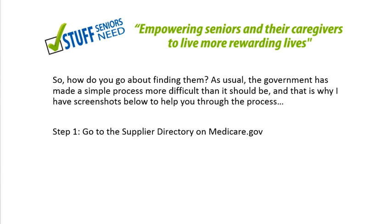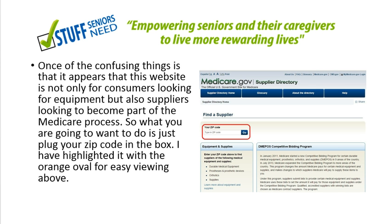So how do you do that? Well, the first step is you're going to go to Medicare.gov and find their supplier directory. I'm going to walk you through this because, quite frankly, like typical government operations, I think they make it more complex than it needs to be. The screenshot on the right is what you're going to see. The really confusing part about this website is that it's not only for customers who are looking for equipment, but it's also for suppliers who are becoming part of the Medicare process. Personally, I would have split the two up. But then again, I'm not running the situation.